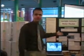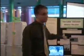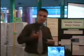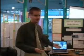For our design, variable volume water heating is nice because it works with any system that has storage in it. You can be using natural gas to heat your water, you can be using electricity, geothermal, solar. It doesn't matter for our system, since any system with a storage tank is going to experience standing loss and thus savings with our design.